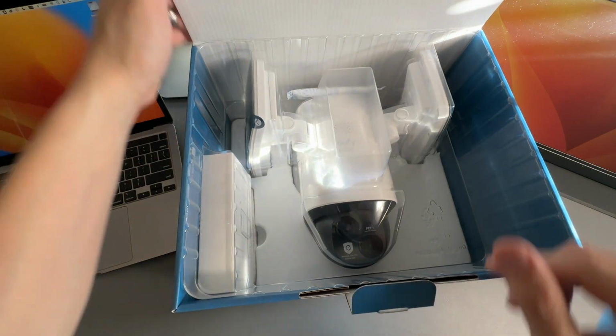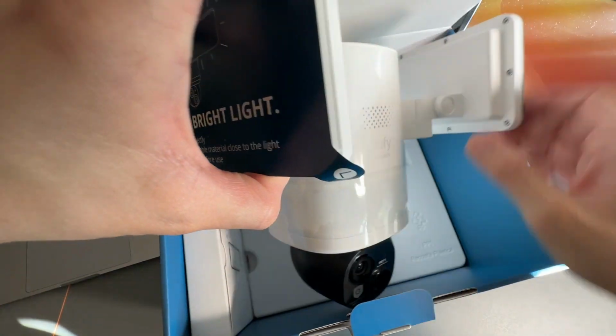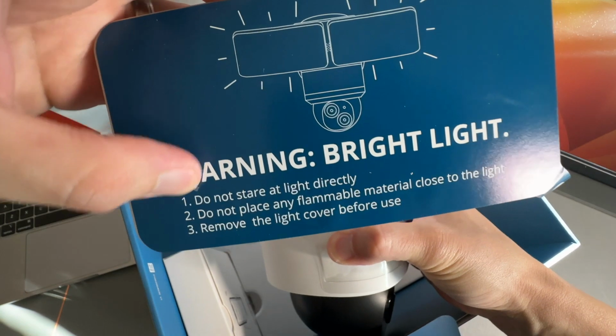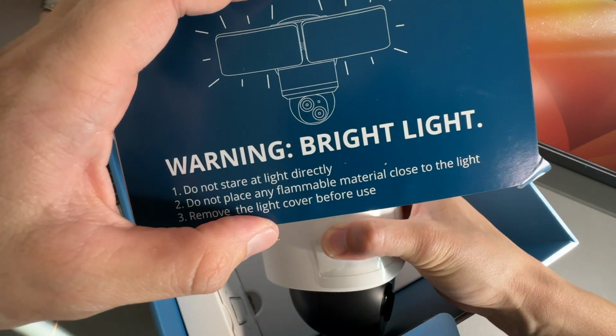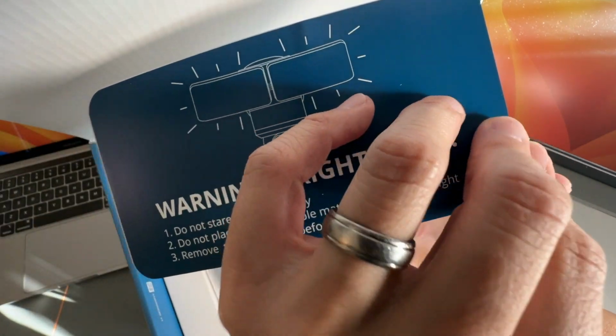Wow, look at that camera right there. Gorgeous! Warning, bright light. Do not stare at the light directly. Do not place any flammable material close to the light. Remove the light cover before use. Let's remove the light cover before use.